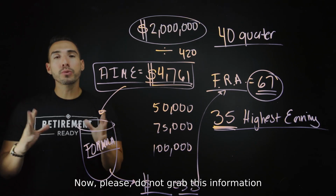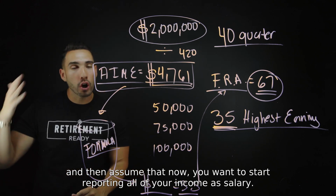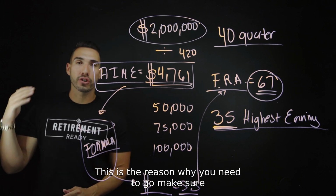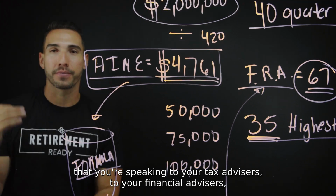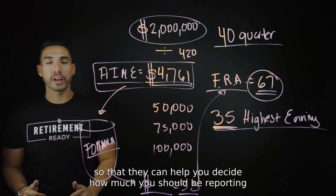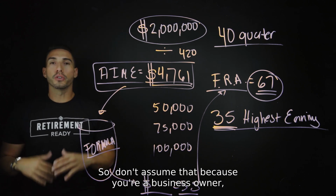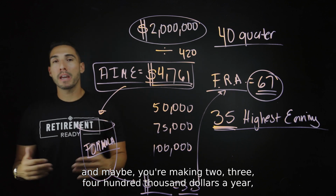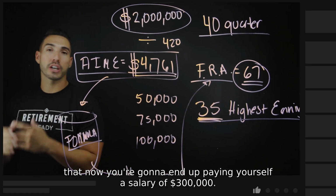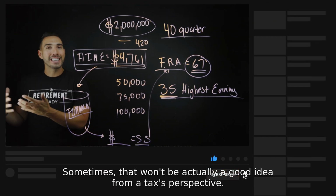Now, please do not grab this information and then assume that you want to start reporting all of your income as salary. This is the reason why you need to make sure that you're speaking to your tax advisors, to your financial advisors, so that they can help you decide how much you should be reporting as far as Social Security based on the salaries that you're paying yourself. So don't assume that because you're a business owner and maybe you're making $200,000, $300,000, $400,000 a year, you're going to end up paying yourself a salary of $300,000. Sometimes that won't actually be a good idea from a tax perspective.